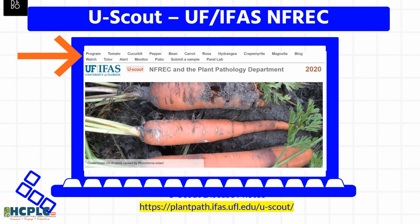Another wonderful resource, and this is all free, open access, is the University of Florida North Florida Research and Education Center Uscout website. What I like about this is, besides the fact that it's free, guess what? It has pictures, and with pictures, you can often take a look at what you're seeing in your garden and compare it to this site and get some great ideas of what could be potential causes of problems. Or if you just want to learn more, you can learn more.